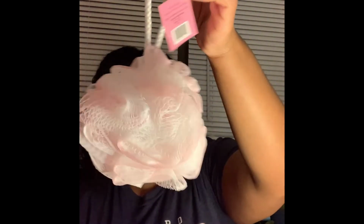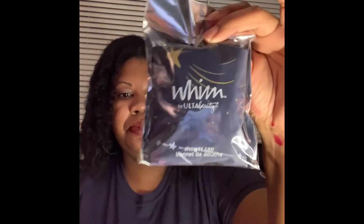So I got 2 bath poofs. It's white with a little bit of pink mixed in. I don't really care about the colors so much. I just needed more bath poofs. I like to keep them in stock. And it was $2.50 because it retails for $5. But because it was on sale, they were $2.50. And they're a decent size. So I got 2 of those, and then I got a shower cap.